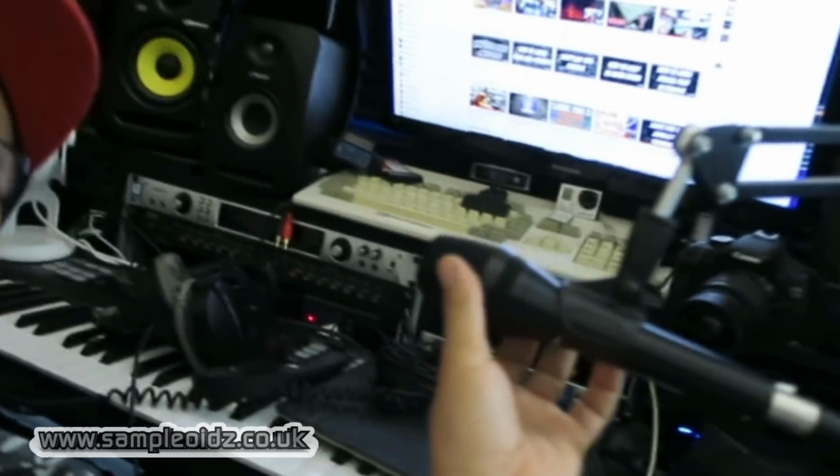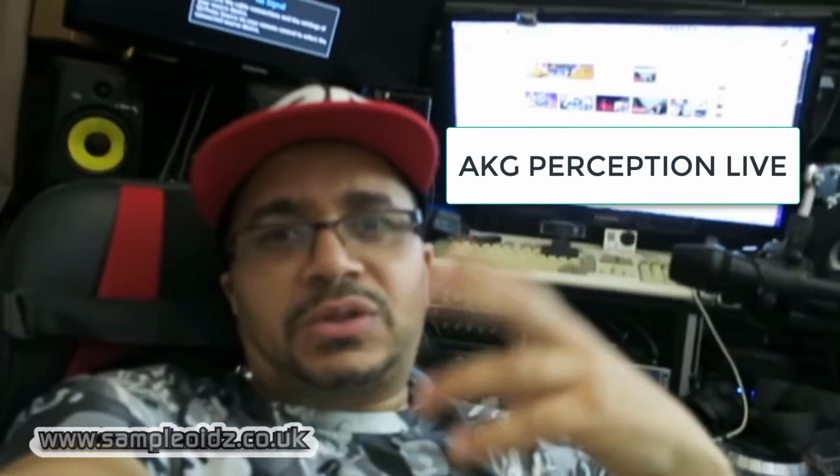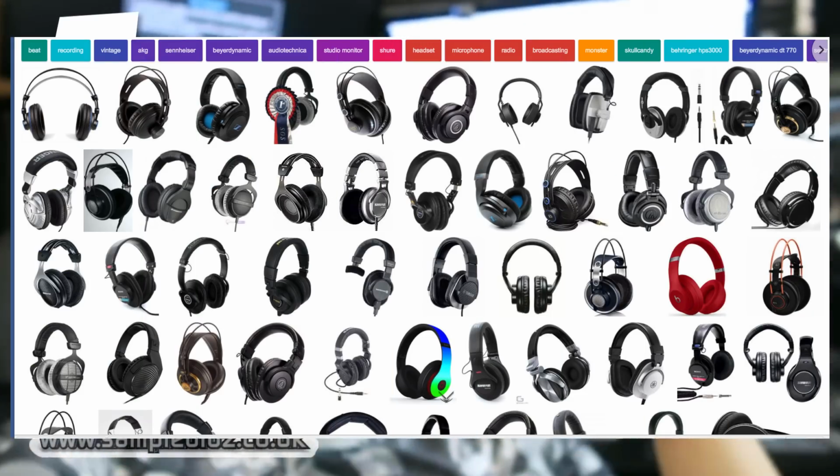There are some condenser microphones that you could spend hundreds of pounds on, or there are also cheaper ones that are dedicated for vocals, like this simple little thing here, which will set you back about £50 or whatever the case may be.